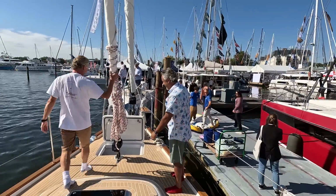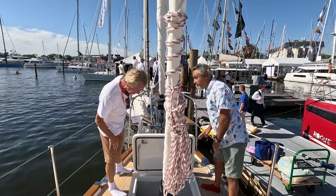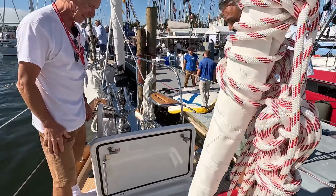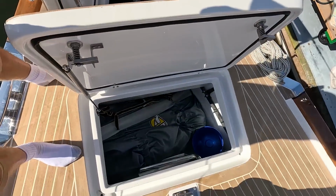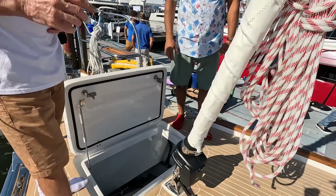Yeah, look, it's great, isn't it? Oh, this is good. And that locker goes all the way under. Yeah, it's huge. So you can put, that's our spinnaker, which is a monster spinnaker. It's nice having these compartments. We've got one big area and it all gets tangled up. So yeah, that's really nice. Looks beautiful. The synthetic teak, which is nice.